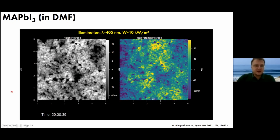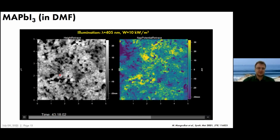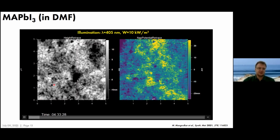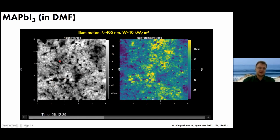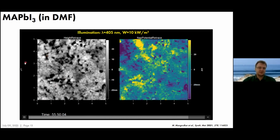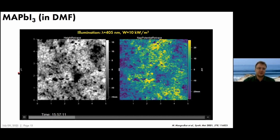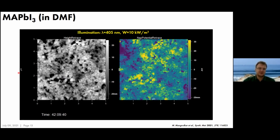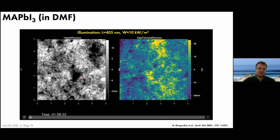We can see how surface topography and surface potential evolve with time of illumination. So this is hours here, like this is 60 hours of illumination. You can see that grains start to disappear. And if you remember a few slides ago, I showed you the typical reaction of decomposition. It decomposes with formation of volatile products, which leaves the sample surface. And this is exactly what we see here.